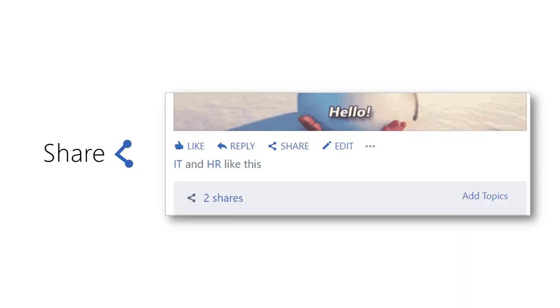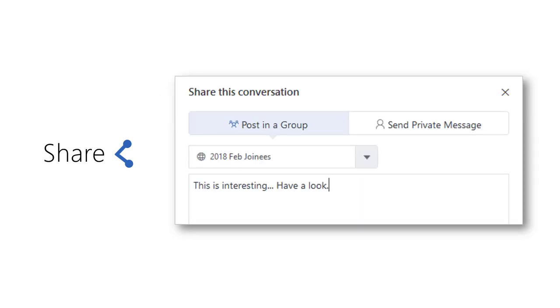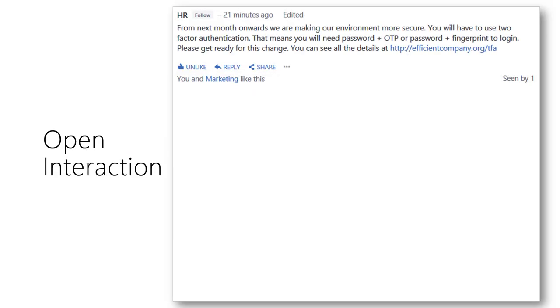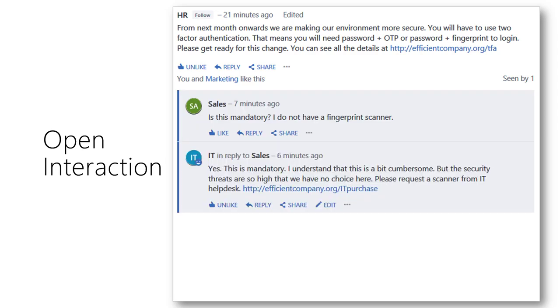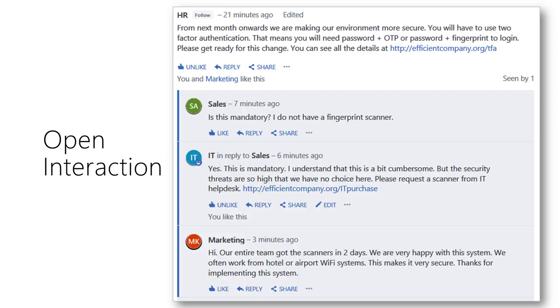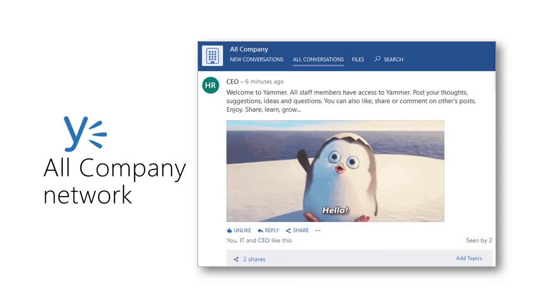Everyone may not see every announcement on the All Company Yammer page, but any employee can share an announcement with their colleagues or friends. This increases the visibility and popularity. People can post their response, objections, interpretations, or queries for the announcements. Without Yammer, this type of communication would have happened using email. This is better than email communication, which is only visible to the sender and recipient.